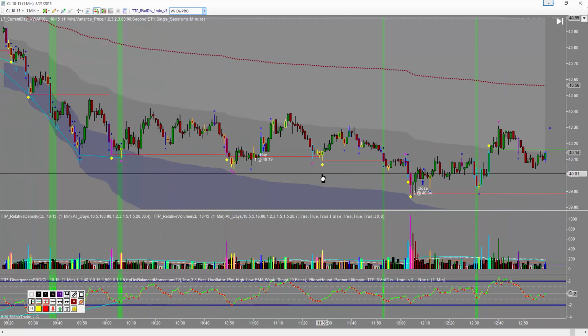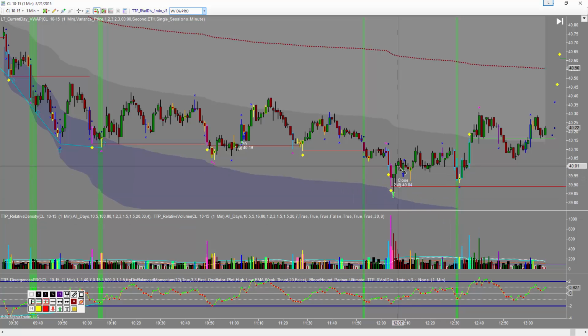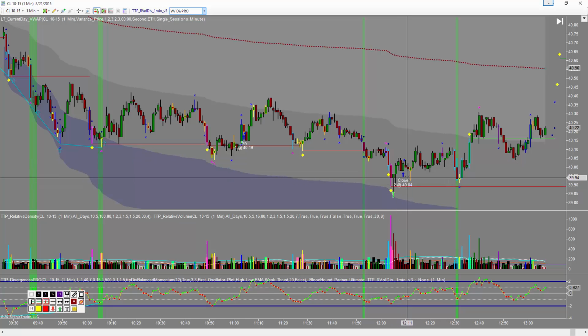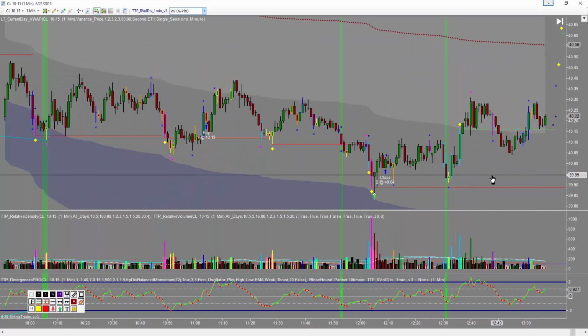Okay, but then we come down and make it down to the 2nd standard deviation band here. That's where I should have exited, right there on that bar. But I was trying to squeeze a little bit more out of it and ended up giving back about, doesn't look like much, but that's about 10 ticks. But these are, you know, pretty large bars because of such a strong move down on Friday. Like I said, I think it was about 150 ticks.